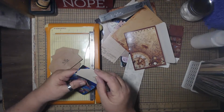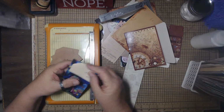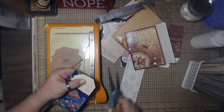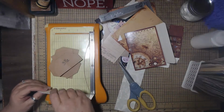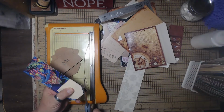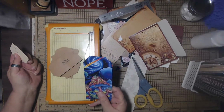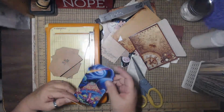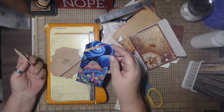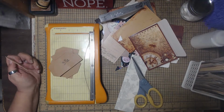So all you have to do with this is just put it on, put it to the side. You don't even need to have all these different sizes. Just put it on, put it to the side, trim, put it to the other side, trim the other side. And you have a tag. That's a good tag base. I have no idea what I would use it in, but it's a good tag. Maybe like if I did another Willy Wonka journal, because that's kind of Willy Wonka looking.